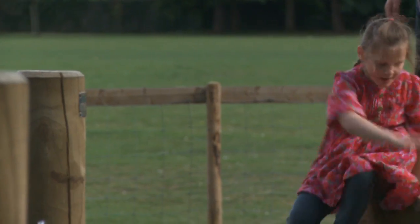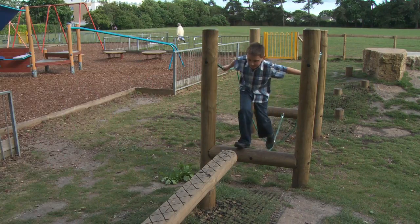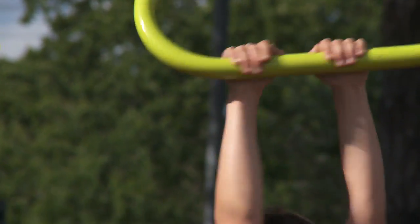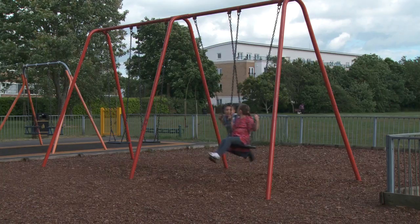The playground. Play is vital to a child's development, and the playground is a great place for kids to let off steam. However, new research shows that almost half of parents don't think about the kind of germs their child could pick up here. But how do you find out the levels of dirt?